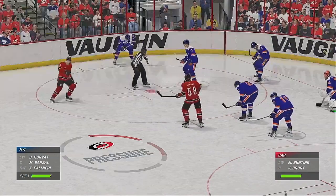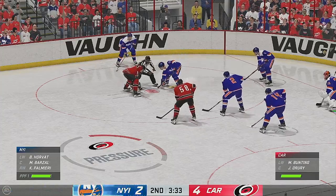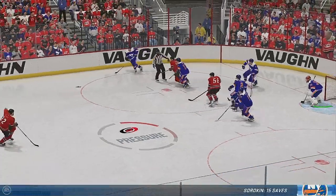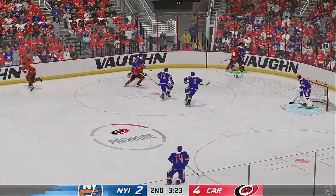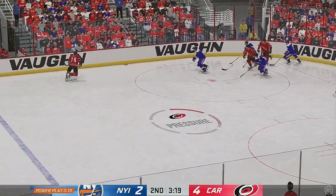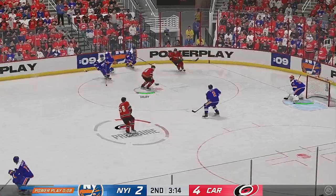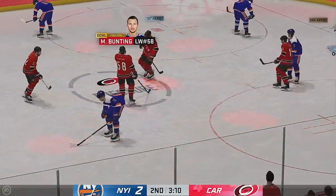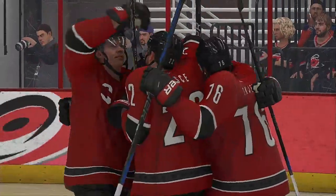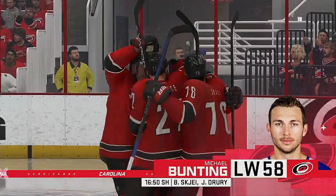Drury's ready for the draw as they will continue to try to kill off this penalty. The Hurricanes will go to work here in the offensive zone. Both sides mixed up for that battle for the puck along the wall. Quick pass to Drury. Taken here by Shea. Scores! Rips it off the pipe and into the net.